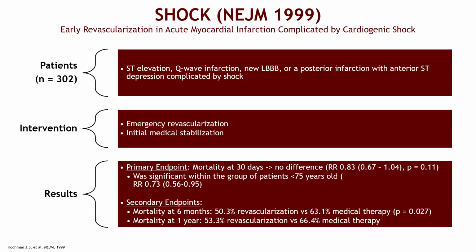As you could see on the previous slide, temporary mechanical circulatory support devices play a critical role in our decompensated shock patients. How have we gotten where we are today? One of those pivotal trials is the SHOCK trial. It assessed early revascularization in acute myocardial infarction complicated by cardiogenic shock.